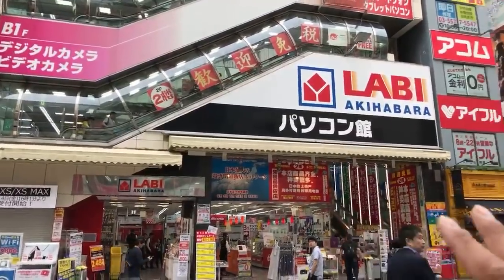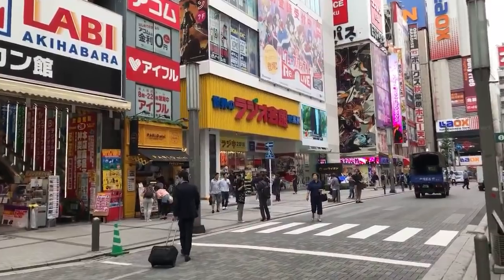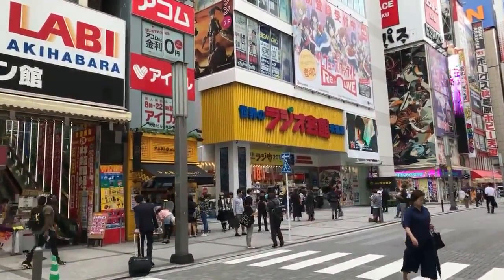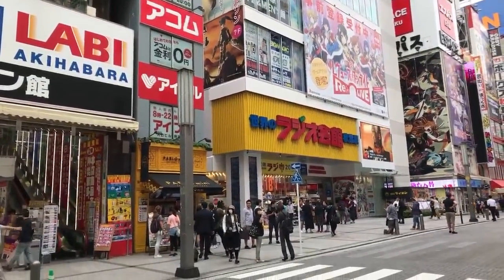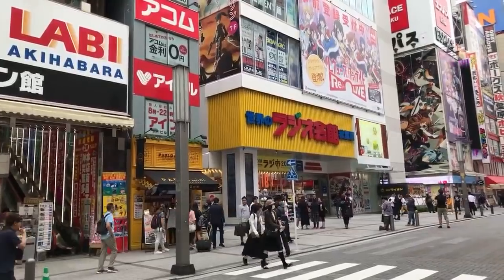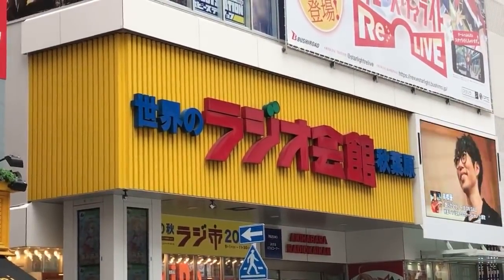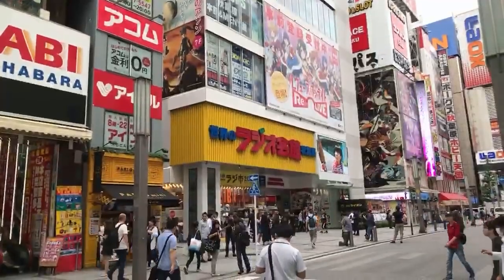That hasn't changed, but this one, which is called Radio Kaikan, right? Radio Kaikan right there has changed a lot. About 5 years ago, before they redid this building, it was a very iconic sign, and they kind of retained that through that yellow sign there with the red text. It says Radio Kaikan Akihabara, and radio came before TV. So we're going back a long, long time in history.